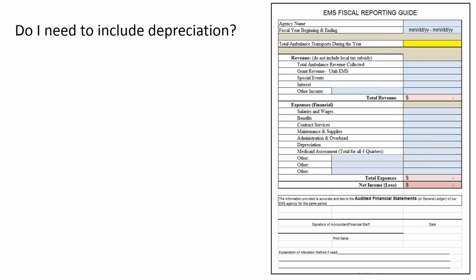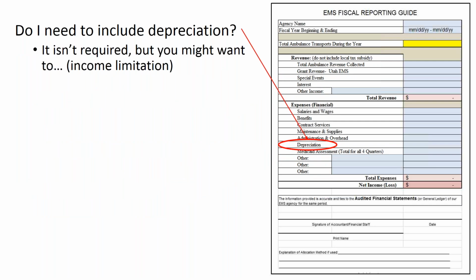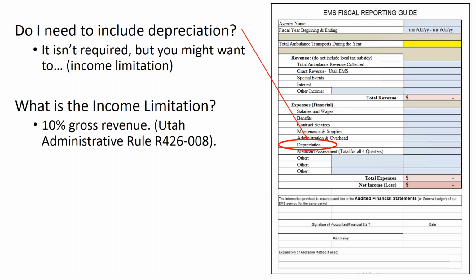Question we get sometimes, do I need to include depreciation? And the answer, at least as of now, is that no, it's not required, but you may want to. There is an income limitation, and what is that? It is 10% of your gross revenue. That's what you're limited to on here. We'll run through an example.